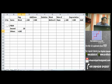100 minus 15. Why is it 100 minus 15? The matter related to scientific research will be dealt separately. You cannot claim for the same item of expenditure both depreciation as well as scientific research allowance or weighted deductions. We cannot duplicate on the same subject matter. So either you take it up as depreciation or under scientific research. Matter related to scientific research, we are not taking it up here. 85. Correct.